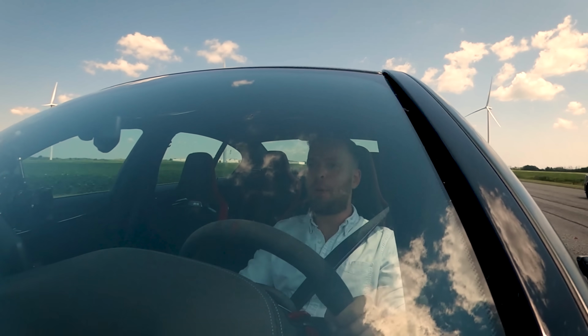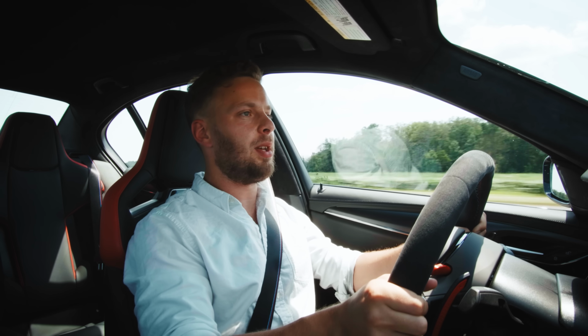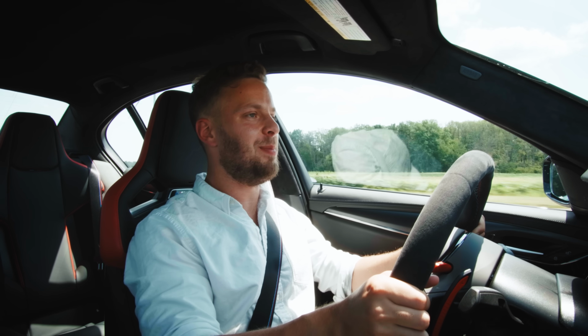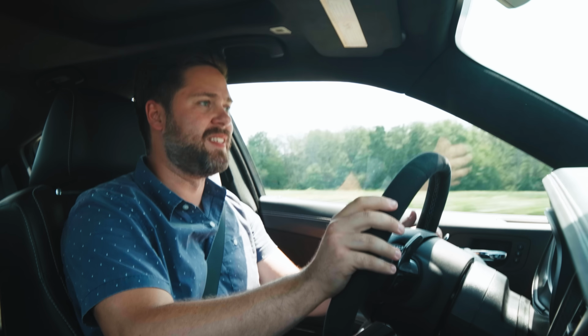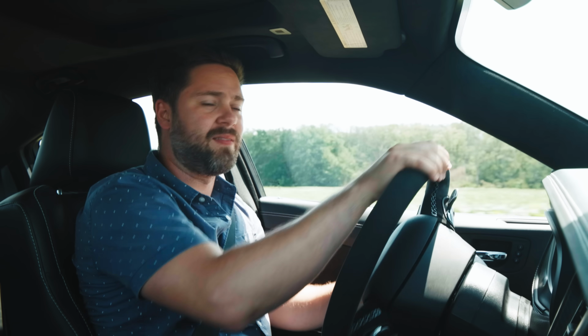And a bird has pooped on the windscreen for me so that I haven't got to do it. Thank you, bird. Really appreciate it. Oh my God. I'm sorry, Hellcat guys. Like, no. The Germans got you beat fair and square.